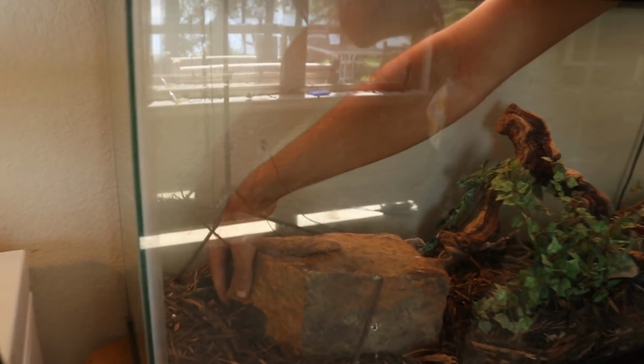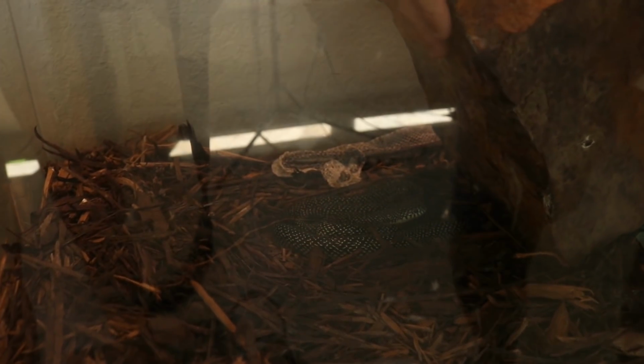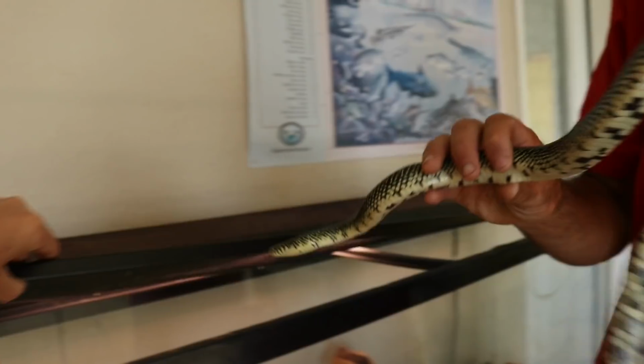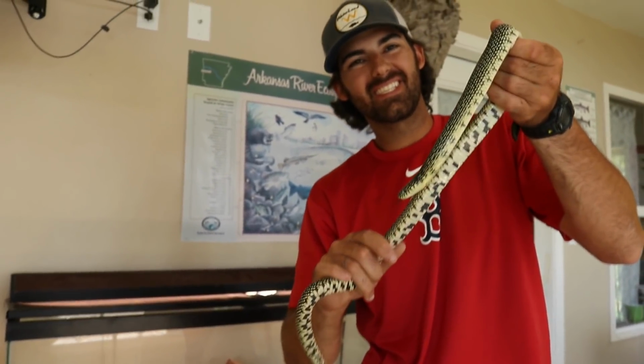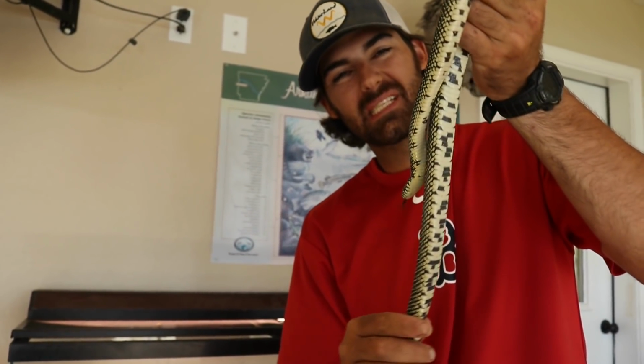Hello, anybody home? Oh, uh-huh. There she is. Come here, big baby. Okay, so this is our friend Sprinkles, the speckled king snake.